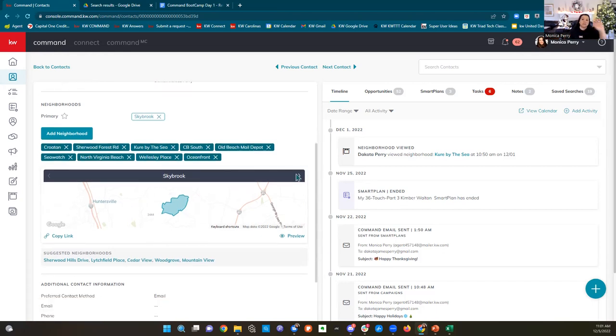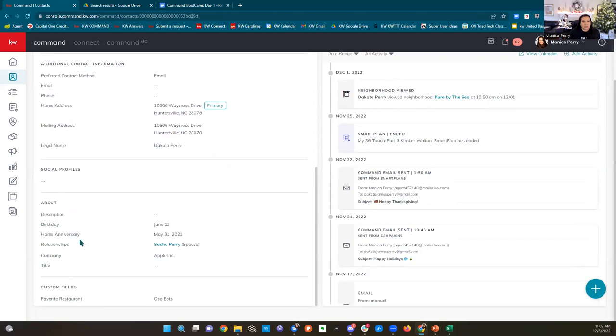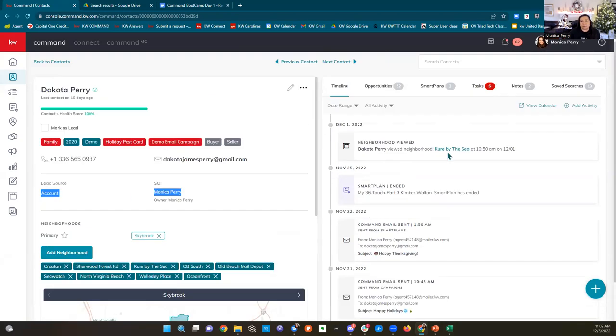Based on his address, he lives in the neighborhood Skybrook in Huntersville, North Carolina. Those neighborhoods are established by Nextdoor. If you want to use the monthly neighborhood nurture, which is my favorite smart plan, you have to have at least a primary neighborhood assigned to that person. I like to have multiple neighborhoods assigned so they don't just get one boring email. Maybe there's nothing for sale in Skybrook right now. That wouldn't be a very fun email to get. So I like to give them a few different neighborhoods, maybe just around their neighborhood, or the neighborhood where they would live if they were a millionaire, and where they grew up. The neighborhood needs to exist in Nextdoor. Birth date, spouse, where they work, favorite restaurant, etc.